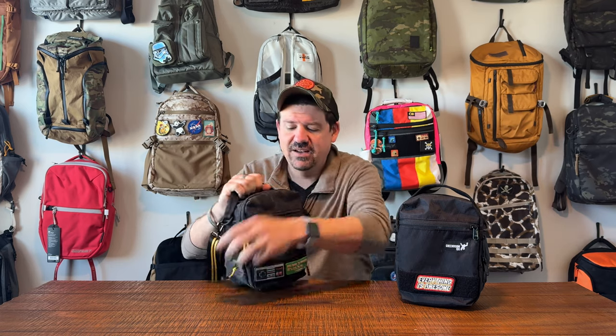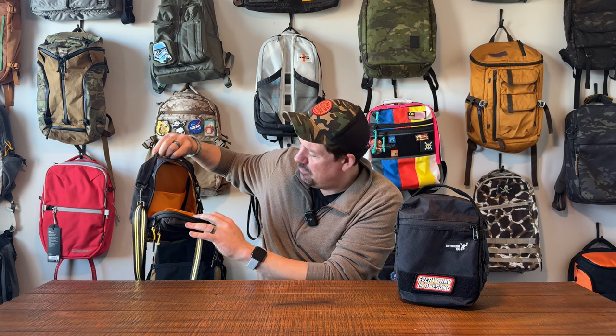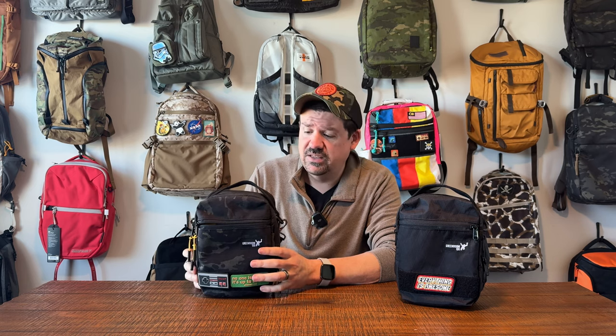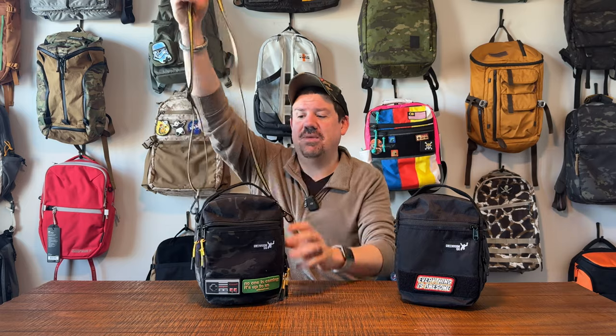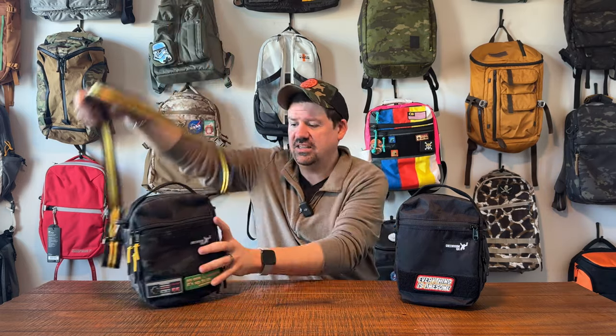And then you've got the main section, which is a gigantic pocket with two slip pockets. Anything you could want to carry in there. I carry my gimbal in there, sunglasses, a battery backup with a couple of cords. It is just perfect. The grab handle is nice. I've attached my own strap just because I wanted to change things up.